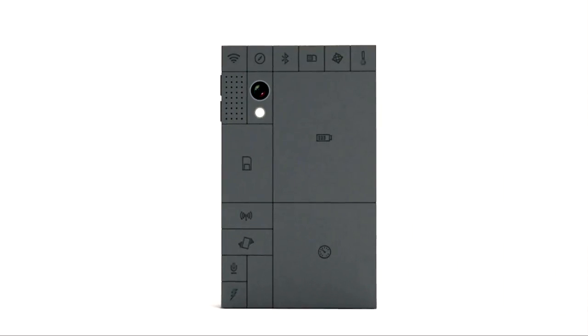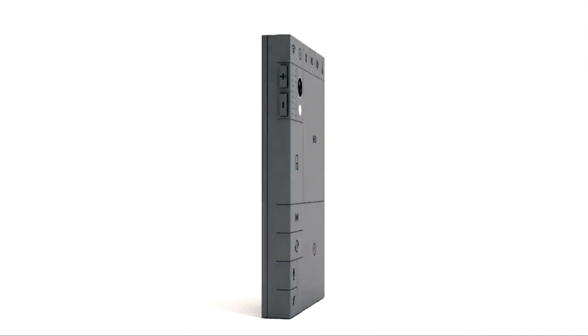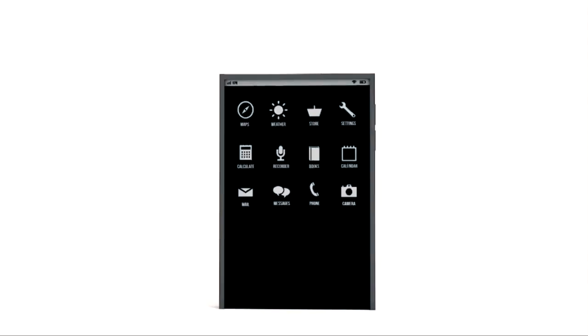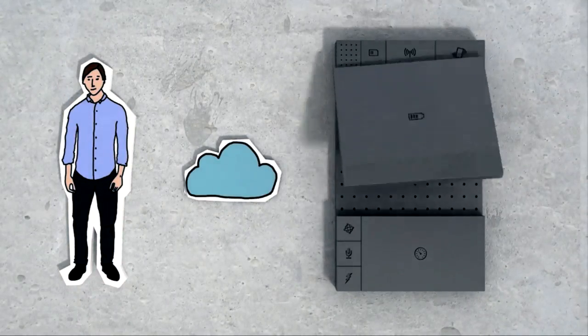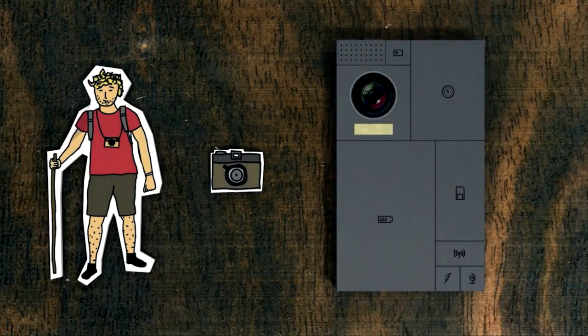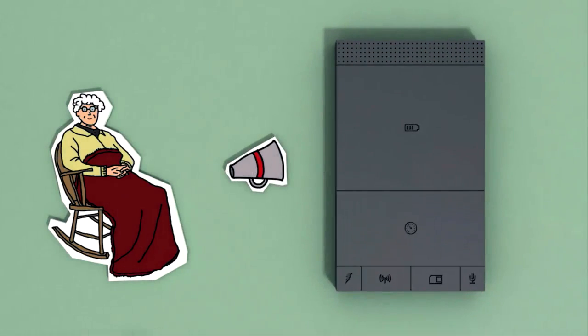So if, for instance, your phone is getting a little slow, you can just upgrade the block that affects the speed. Or if something breaks, you can easily replace it with a new one, or update it with the latest version. Another great thing about this is, you can customize your phone. So let's say this is your phone, and you do everything in the cloud. Why not replace your storage block for a bigger battery block? If you're like this guy and love to take pictures, why not upgrade your camera? Or if you don't care about any of this stuff, you can keep it simple and get a bigger speaker.